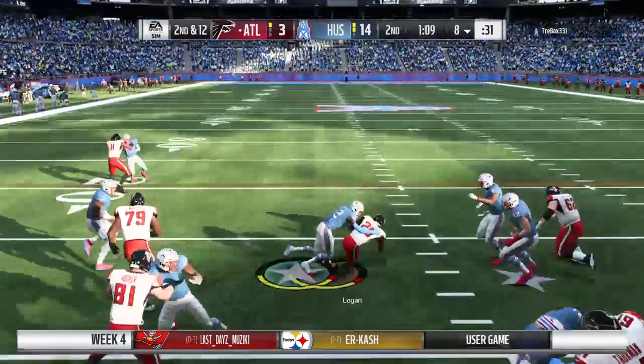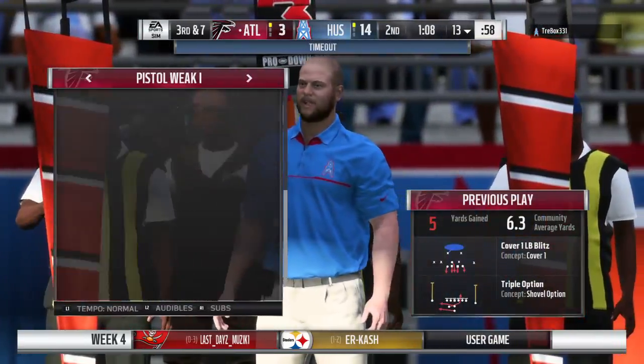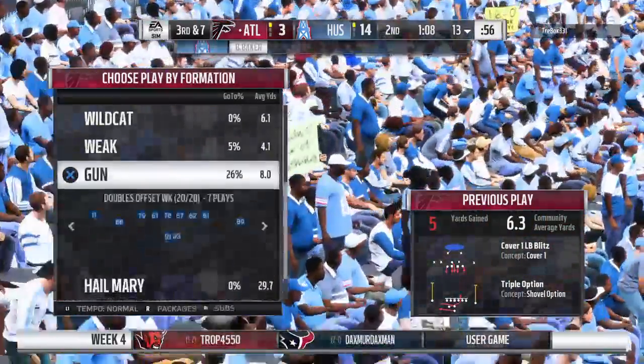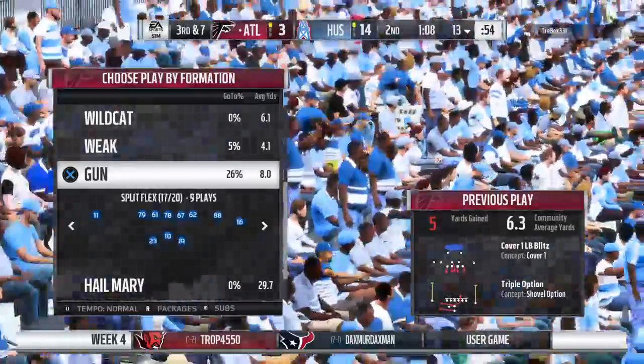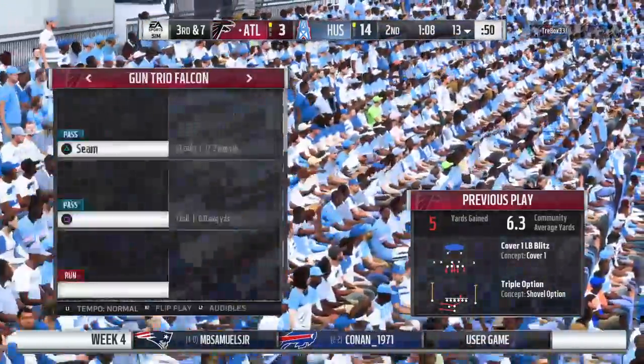Now a handoff here to his running back. And he'll take this one up to about the 13. And now we're going to get a timeout here called by the defense, as they'll talk it over here before what will be an important third down.